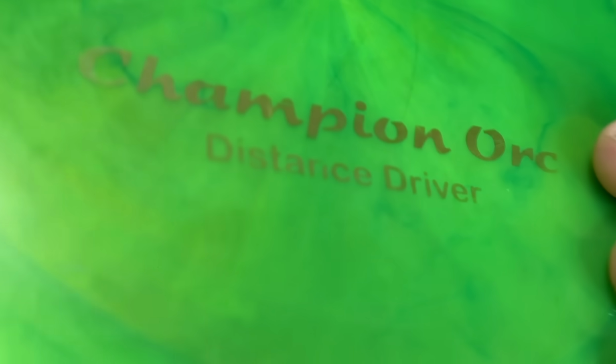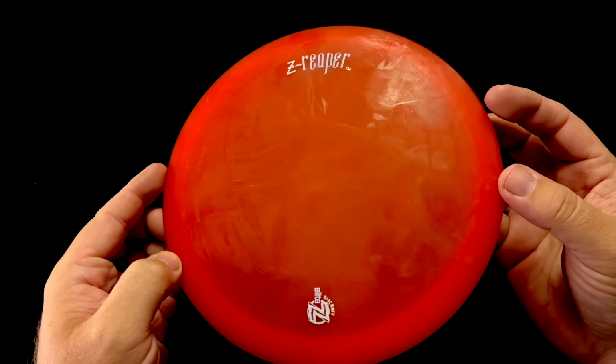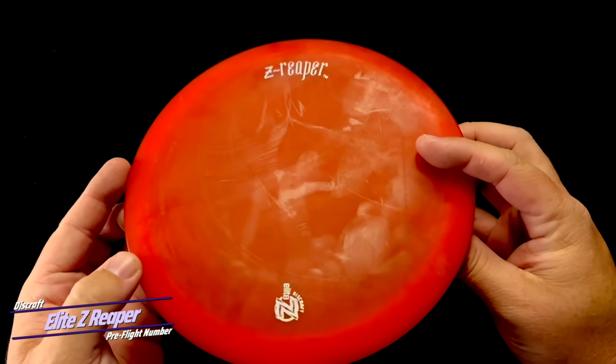What that means for us today is that because these discs are quite old, used, and in some cases barely intact, this is maybe not the most practical test or comparison that we've ever done, but one more done out of curiosity. Are any of these old pre-flight number discs still any good? How do they fly compared to their newer counterparts? And are any of them still usable today? Let's find out and kick things off with our first pair of discs, the Discraft Reaper.